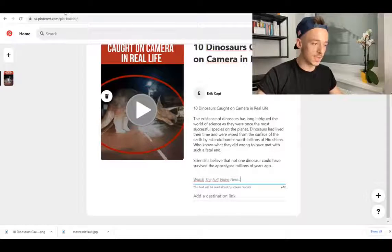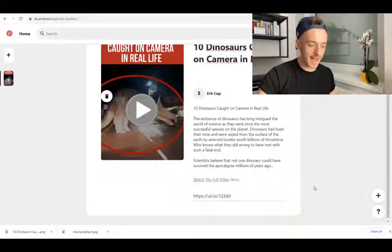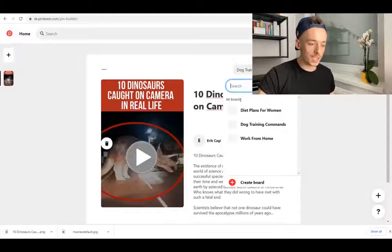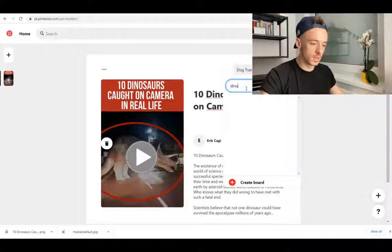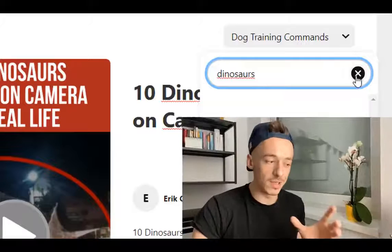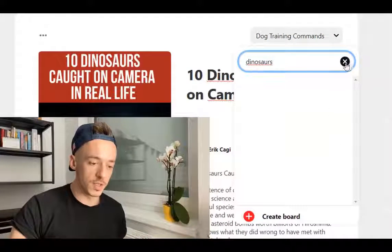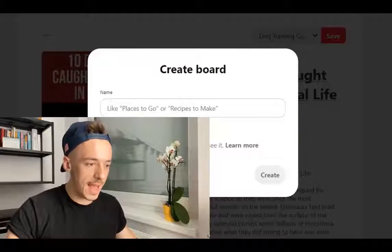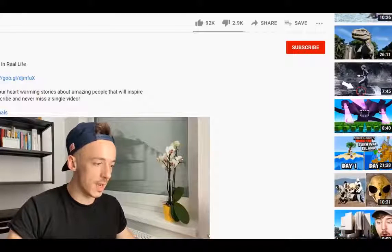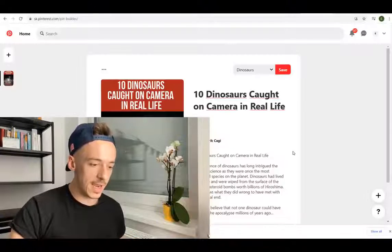And now you want to get your link from uii.io or any link shrinking service and add it right here. And now you want to obviously change the board, or you can search for dinosaurs if it's going to show up, if you already have some. If you don't and you have a brand new Pinterest account, this is what's going to show up. So what you want to do is just create a board and add dinosaurs, okay? I don't really know how to spell it, so I'm just going to copy and paste it. Hope you don't mind. So I'm just going to add it right here and click on create, and bam.